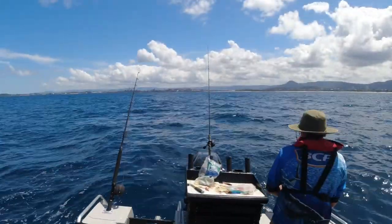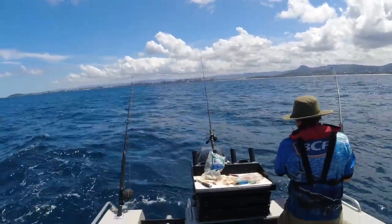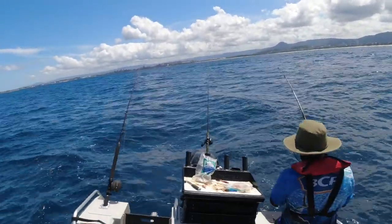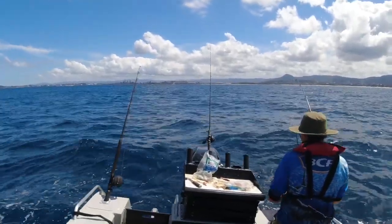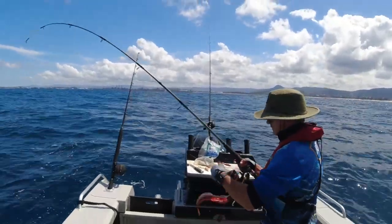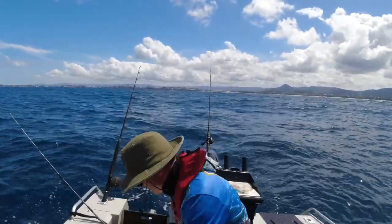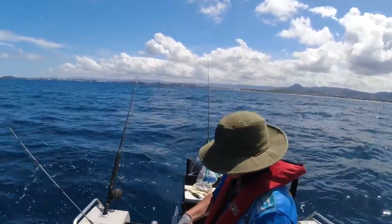And again, only a smaller fish this time. I don't know, it's probably a Sergeant Baker or something. It was inquiring a little bit before it took. It bent the rod a fair bit, but it's only a small fish. Oh, it's a wrasse. There we go. This is one of the picking species that plague you a little bit sometimes. I've heard people say that these are good eating.